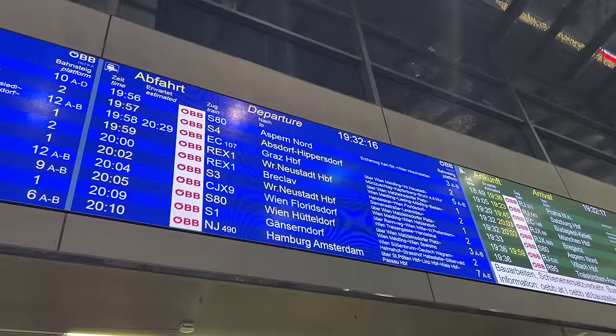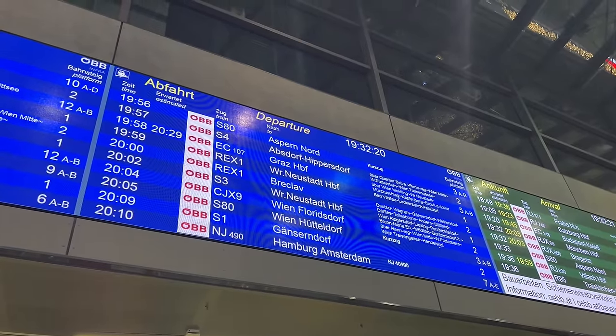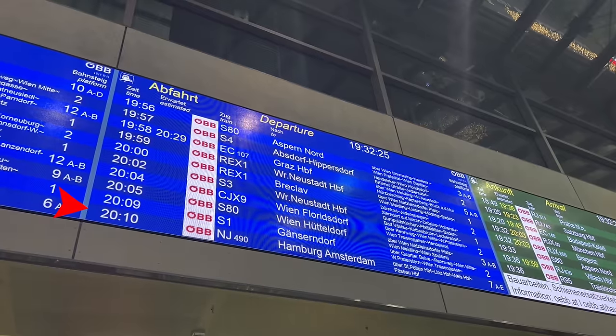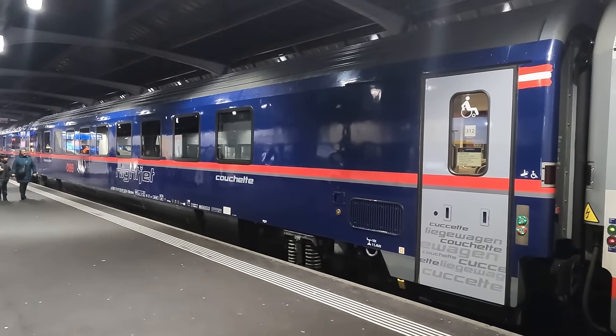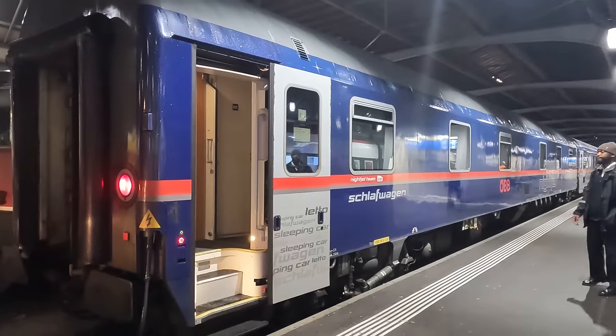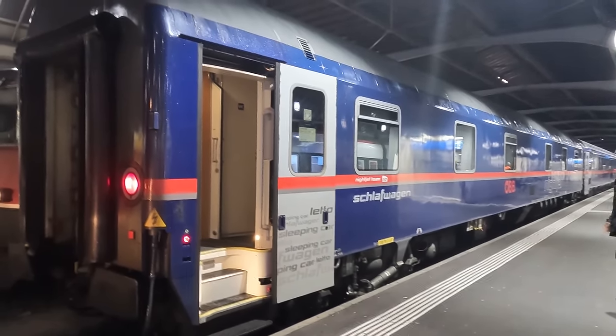Around 40 minutes before departure, our train is now shown on the departure wall as NJ490 to Hamburg and Amsterdam from Platform 7. The new Nightjet is the portion towards Hamburg, whereas the Amsterdam portion uses the legacy Nightjet coaching stock, which looks like this. As you can tell from the outside, these coaches are very old and most date back to the 1950s and 60s, albeit heavily refurbished.